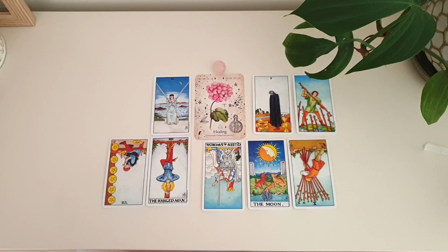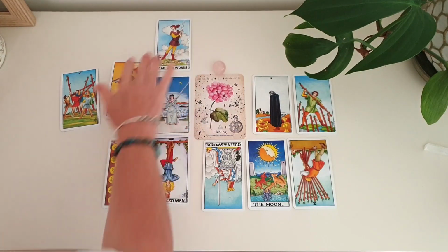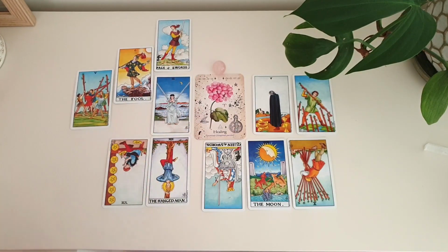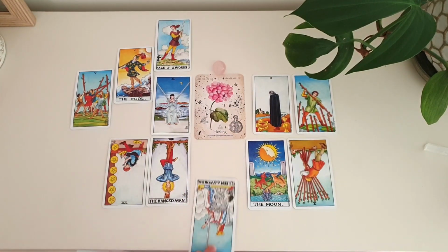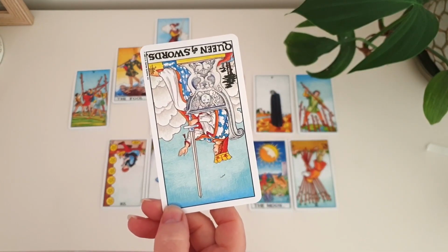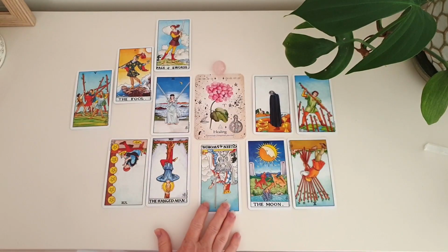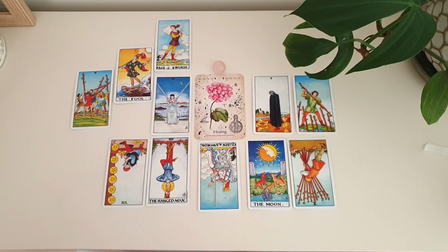Now we have the Queen of Swords underneath the healing card here. So I feel like there's been quite a time where you haven't known what to do or how to do it. And maybe that's different for you normally. Maybe normally you're a person that knows their own mind. And when it's come to this healing aspect for you, which is what you're working on, it's a bit more challenging, and you haven't seen it as clearly as you normally would.